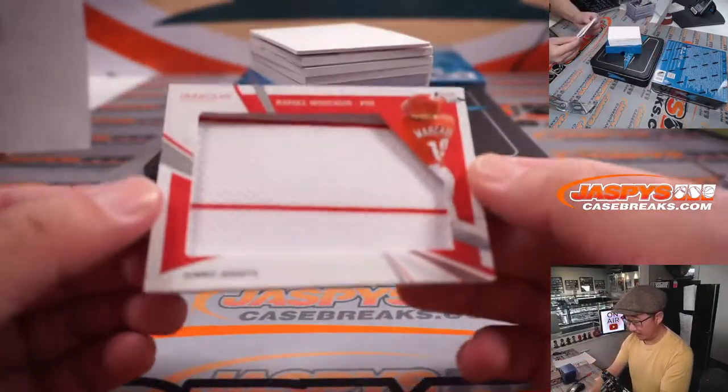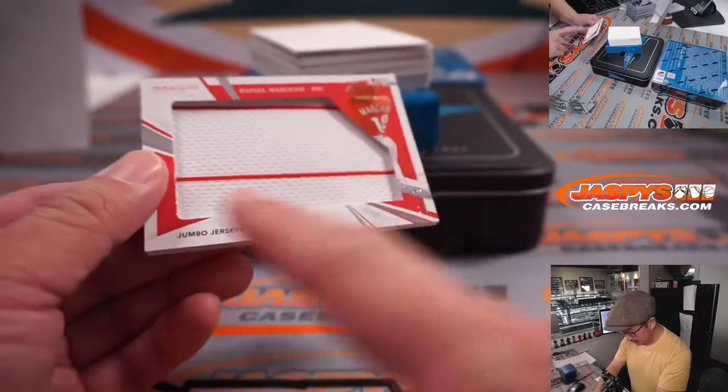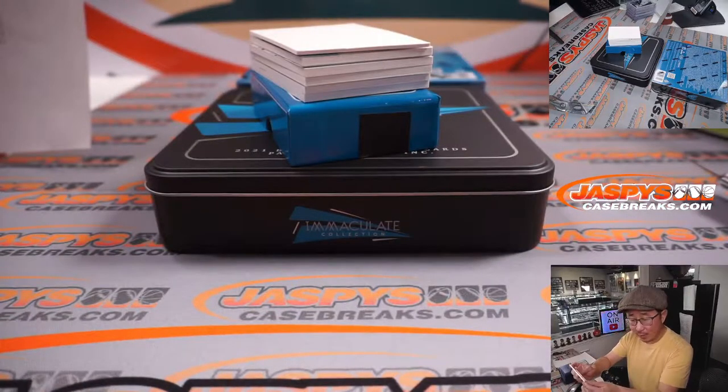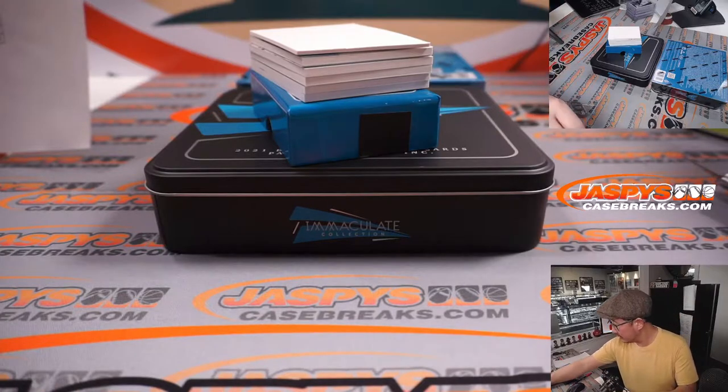Next box, we got Rafael Marchand. Jumbo jersey. He's got a couple of Phillies pinstripes there. That's 12 out of 49 for Jim and the Philadelphia Phillies, the Fightin' Phils.